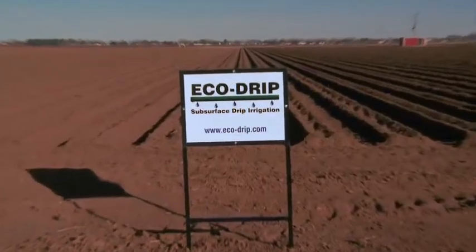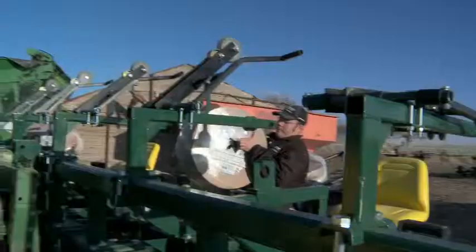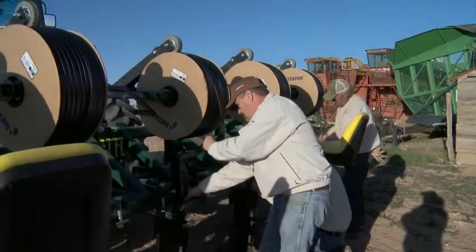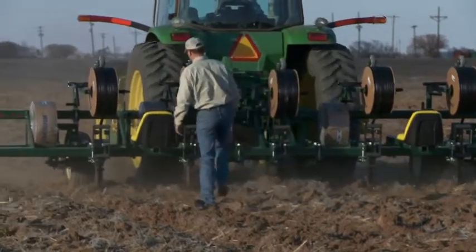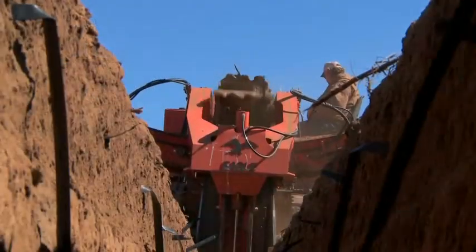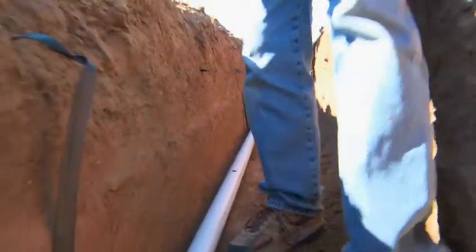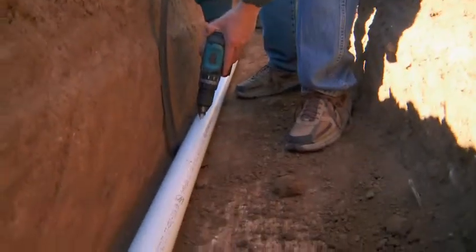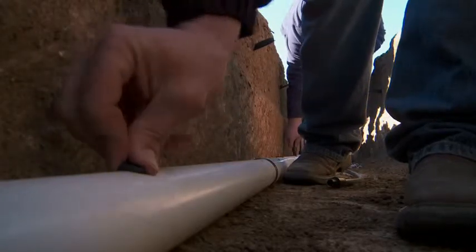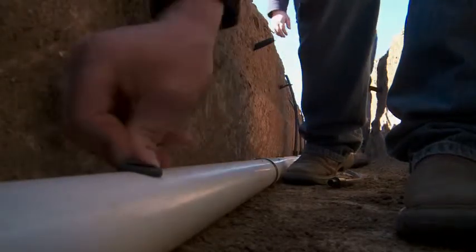Today, American Farmer is on location in Levelland, Texas, where EcoDrip is employing the use of subsurface drip irrigation to save water and increase efficiency in farming. Subsurface drip irrigation, we're putting the dripper line below ground. So we're irrigating below ground, we're putting the water where the roots are, we're putting the fertilizer where the roots are. So we're saving on evaporation. Generally, we're getting 25–30% better irrigation efficiency than any other system out there.